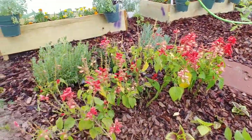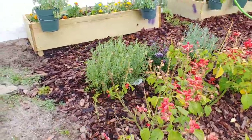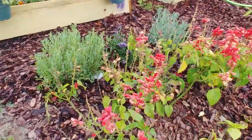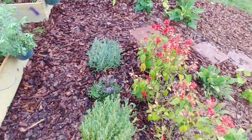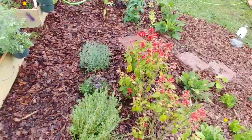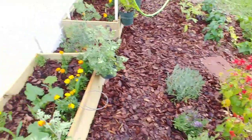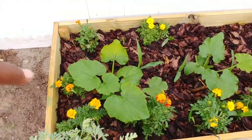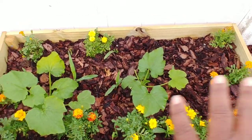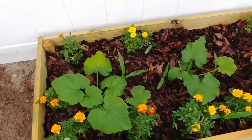Coleus, this is Salvia I had left over in the community garden from the fall. Looks like their time is getting close to being spent, so I'm going to have to replace it, but that's okay. I have some black hollyhocks that I started from seeds that I can replace it with. More marigolds. I love to keep the marigolds in the beds along with squash.